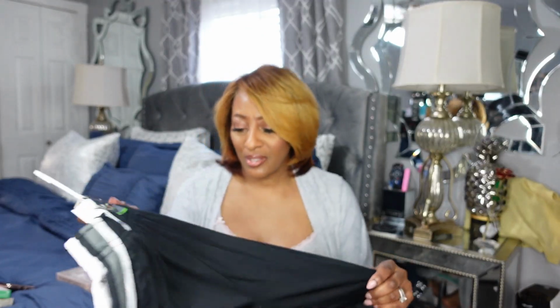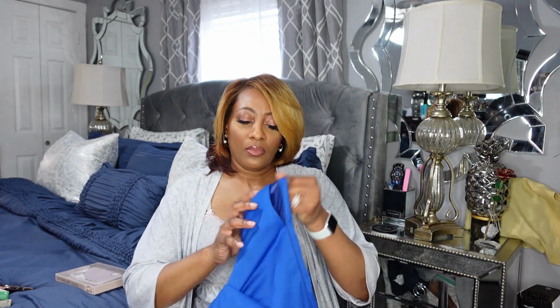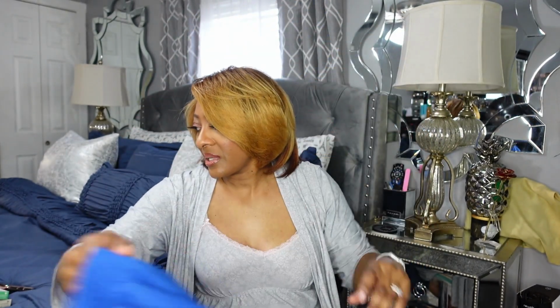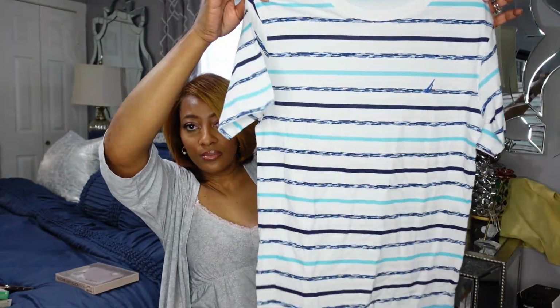You know, basketball shorts, just to lounge around the house in. So I picked up some black ones, and they had the white ones. This is how the black look. And some more shorts, some blue ones. He likes stuff like this to wear around the house. And this nautical shirt.